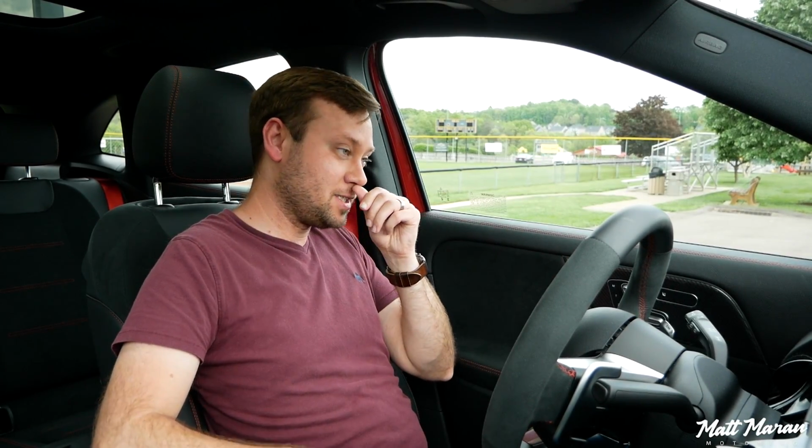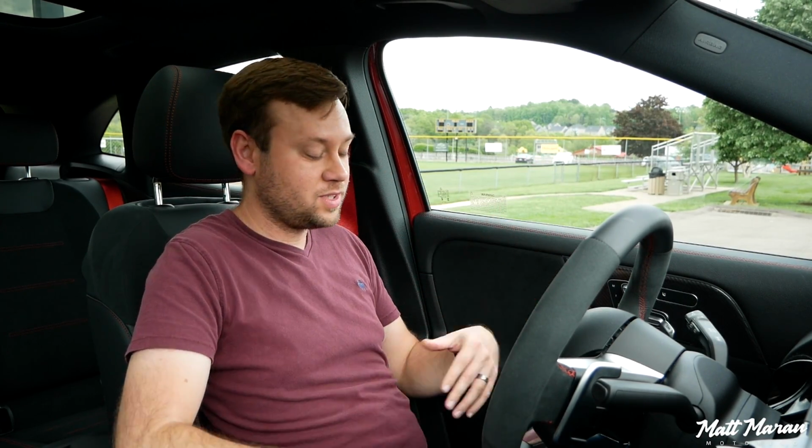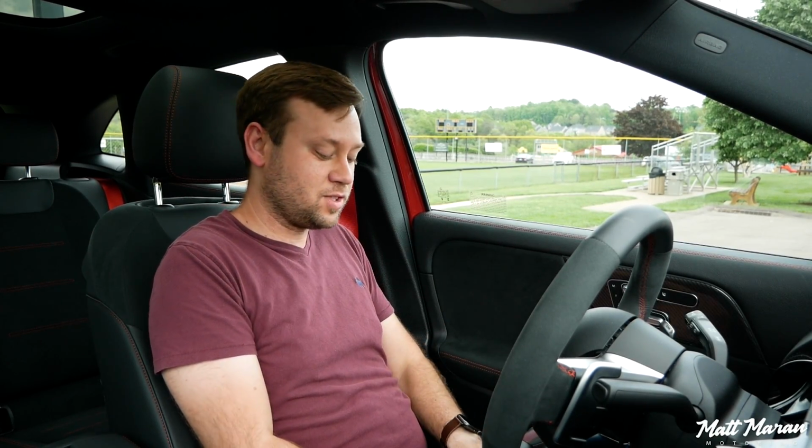Acura Integra Type S, even if we're going to compare it to that stuff, or if we compare it to the other competitors, the German competitors, Audi RS3 has much more comfortable seats. Just no excuse to not have comfort, especially in a Mercedes here. So really don't like these seats at all.